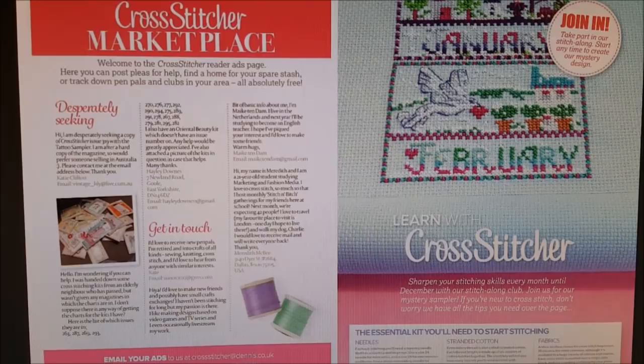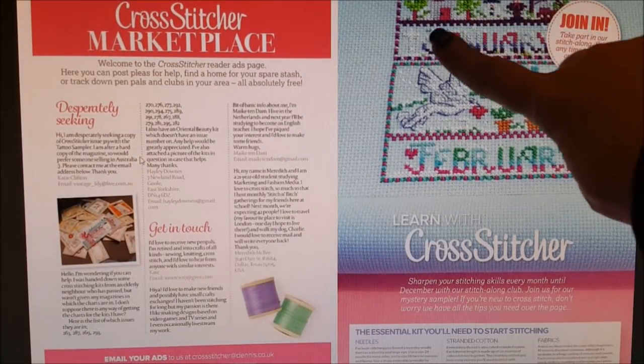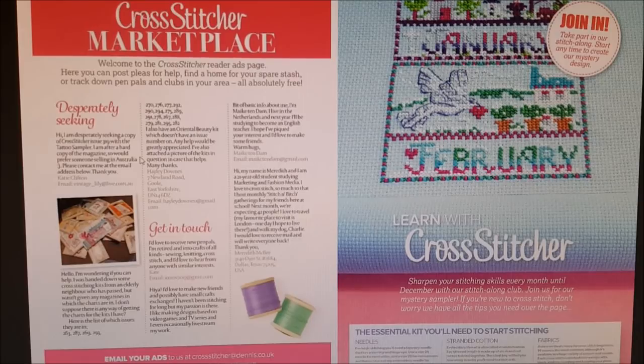The next section is part of a stitch along mystery design that they are doing all year. As you can see up here, here was January's section. I do not have January's magazine. And then here's February's, which on the next page is that chart.